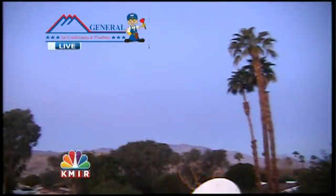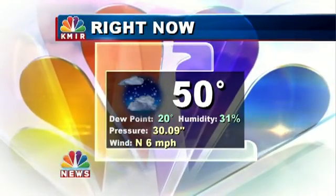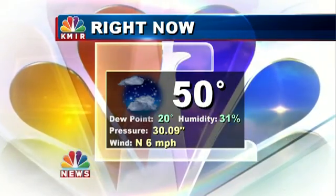It's Tuesday, and hey, hump day's tomorrow, middle of the week, as we move along through the course of the day, though. Our morning's going to start off a little bit on the cooler side. Temperatures right around 50 degrees for our desert communities at this hour.